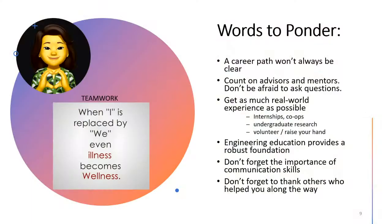I would like to end with this slide with just a few words to ponder. I was thinking the majority of the audience here are freshman engineering students, and recalling what I was back then, I had a huge thundercloud in my mind. What am I going to do? What if I don't like mechanical engineering? What if my passion is still in chemical engineering? So on and so forth. Just a lot of thundercloud.